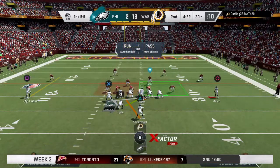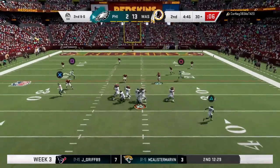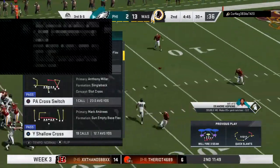56, 56. 56 the mic. 56 is the mic. 22 jet bomber. 22 jet bomber. And now they'll throw with Allen. And his throw's going to be incomplete. The Pro Bowler DeAndre Hopkins, the intended receiver.